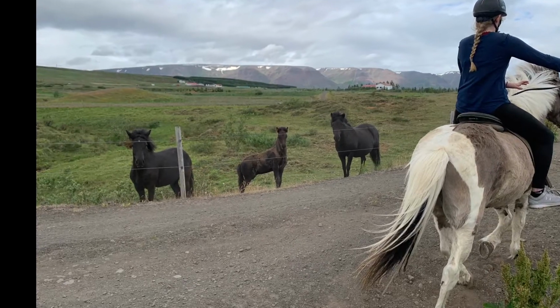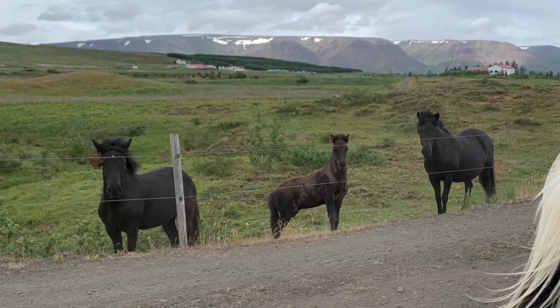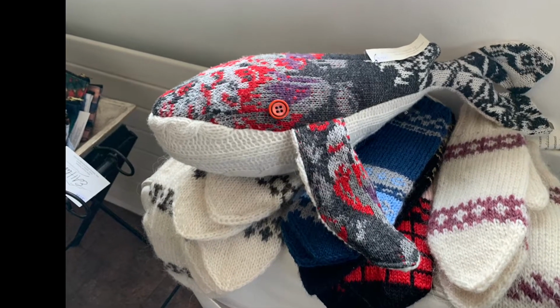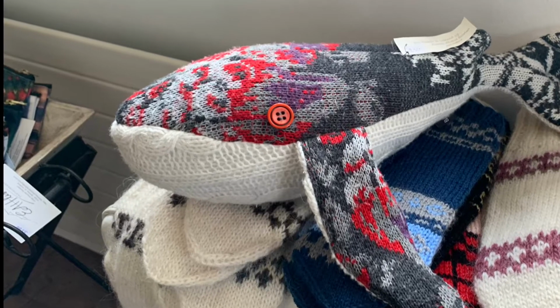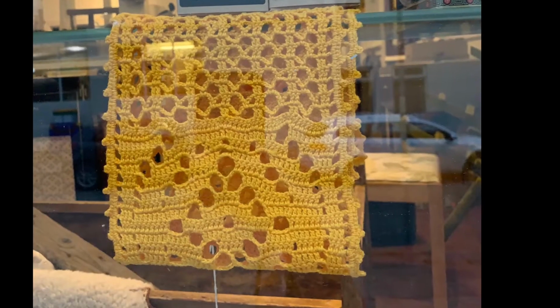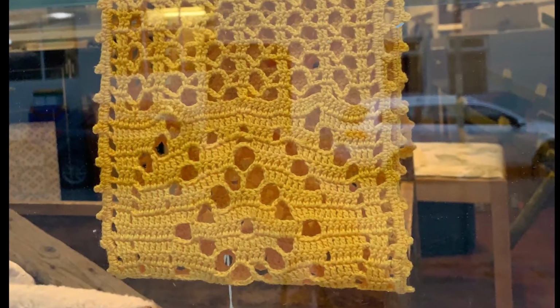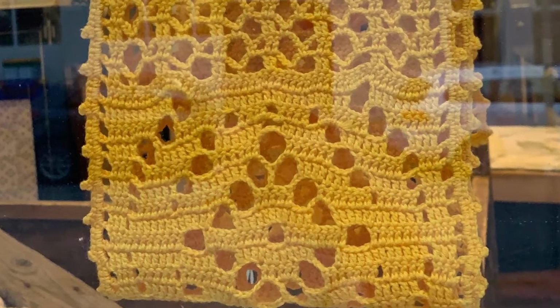Random photos of the horse ride we took along the fjord. I love animals. I thought this amigurumi whale was fantastic. The colors, and it looks like it was machine sewn the pieces together, but I was still enamored with it. A bright ray of crochet sunshine, a scarf that I saw through a store window after the store was closed, so I didn't get to check the price tag.